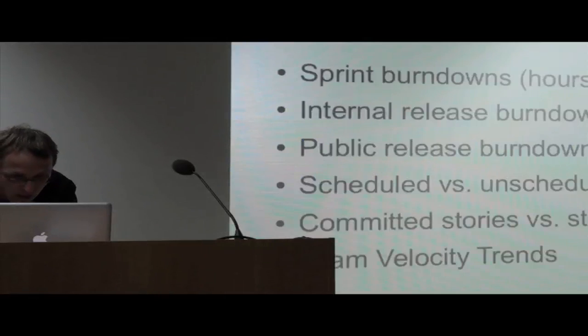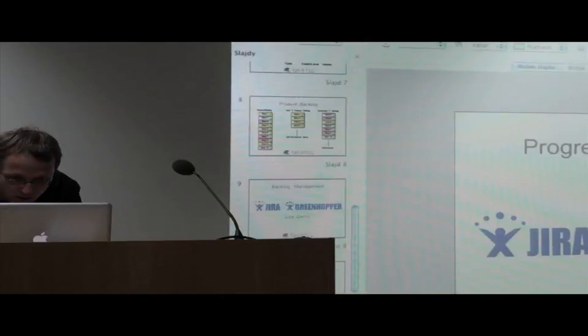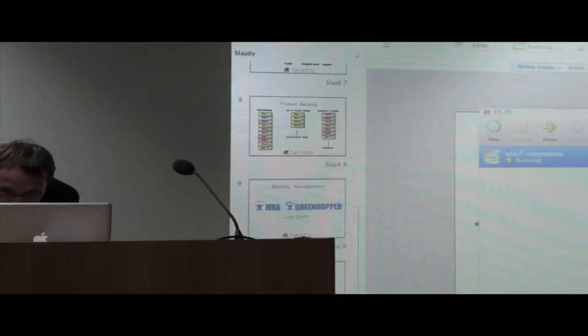Come on. Okay, and it will be. Let's run from VirtualBox actually.